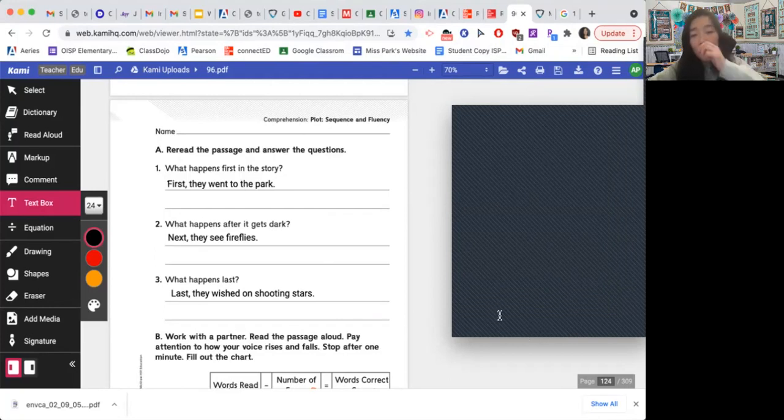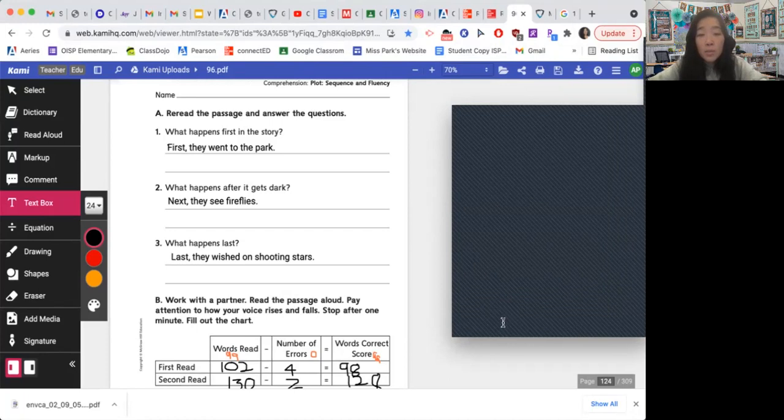Okay, the answers for page 115 are also going to be put in the chat. First, number 1, they went to the park. Number 2, next, comma, they see fireflies. And then number 3, last, comma, they wished on shooting stars. All right, all the links and the answers are in the chat for you guys. If you're watching this on YouTube, you can pause the video and get to where you need.